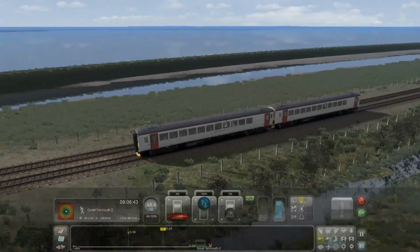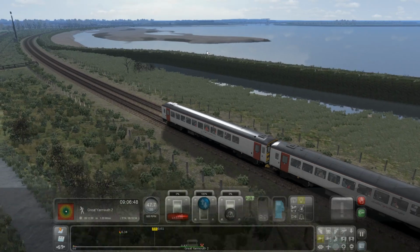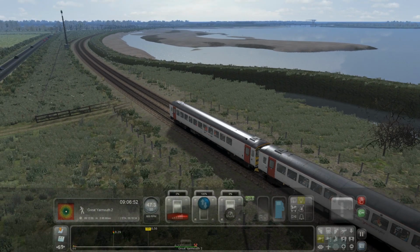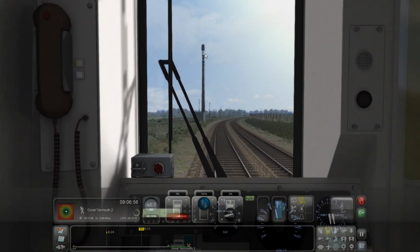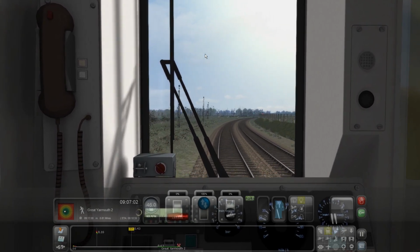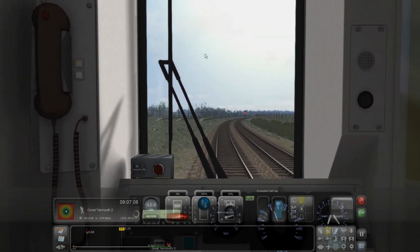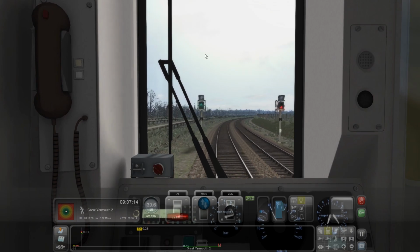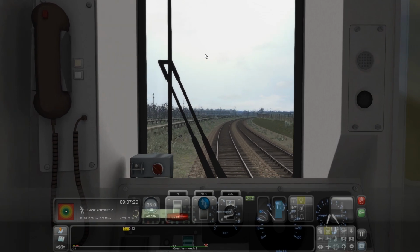But we are coming into Great Yarmouth. That is the ocean. I can't remember what ocean it is. The Atlantic, I'd imagine. No, it's not the Atlantic. Why can I not remember? Might be the North Sea, actually, on that side. We'll just slowly bring it down to 15. Yep, it is the North Sea. I'll just check now.